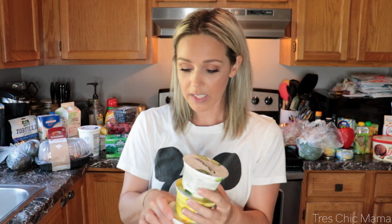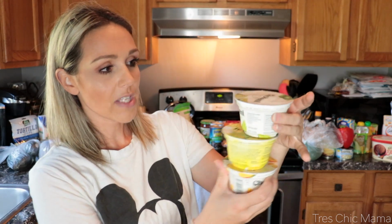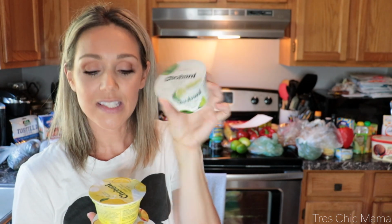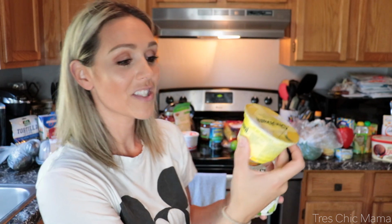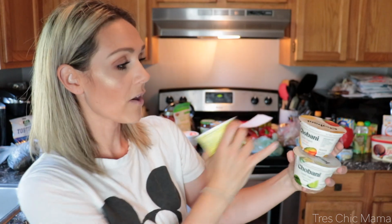And then I'm not a huge breakfast person, but I do like yogurt, so I ended up getting a few different flavors. I got all Chobani Greek yogurts, and the flavors that I got were key lime. Yum. I love everything citrusy and lime and lemon now. Ever since I was pregnant, I love everything lemon and lime flavored. So I got a lemon and cream Greek yogurt as well, and then a mango because I love mango. So I just got myself some yogurts.